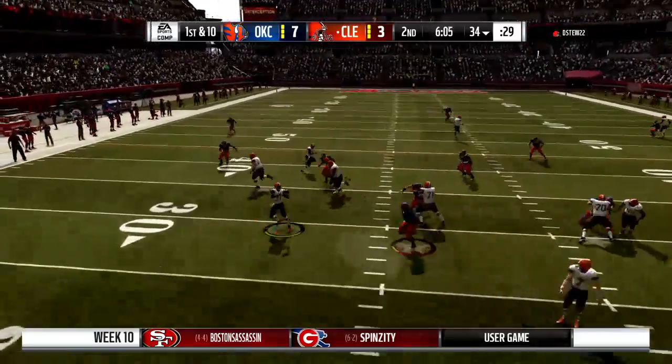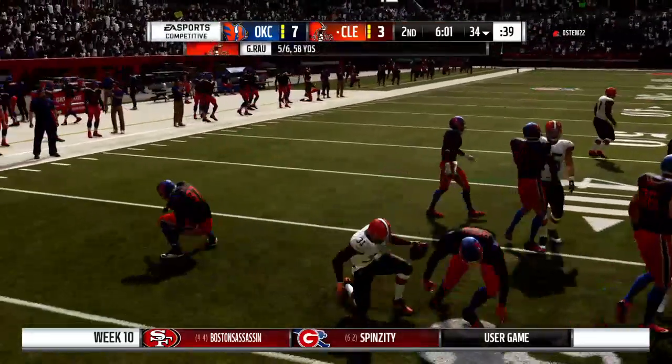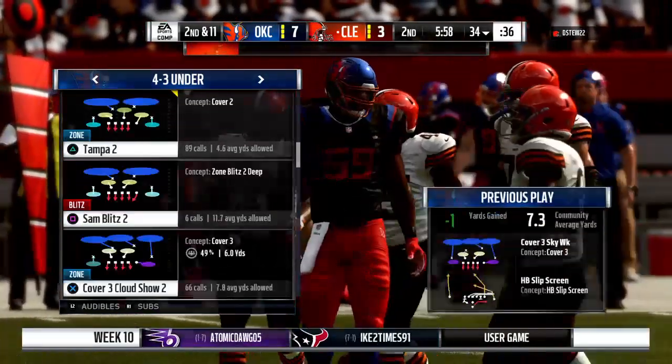They'll try and start this drive in the air. They set up the screen to Chubb. And he will lose yardage back to the 34-yard line. That's going to go as a loss of a yard, and it'll be second down.